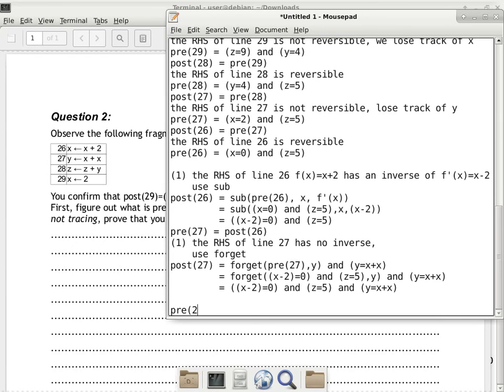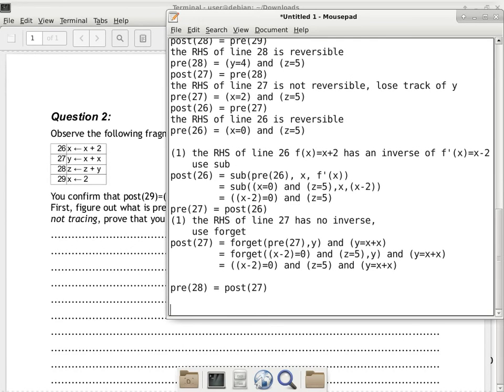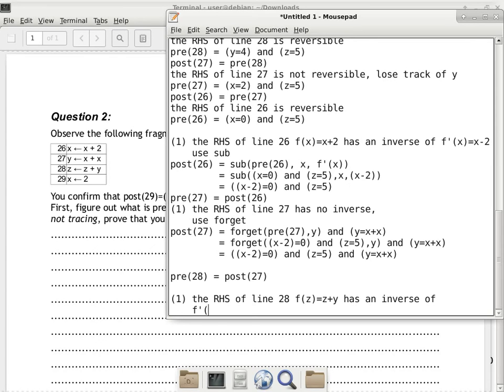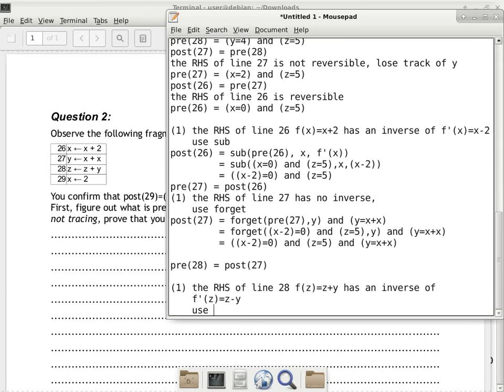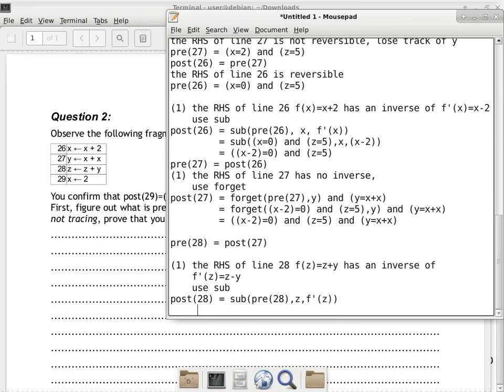All right. Then we say pre-28 is post-27. And then we look at line 28. Line 28 is reversible. So step 1 says the right-hand side of line 28, f of z is z plus y, has an inverse. Has an inverse of f prime of z is z minus y. And as a result of that, we use the substitution rule. So the post condition of line 28 is the result of applying the substitution operation on the precondition of line 28, replacing all occurrences of z, which is the variable on the left-hand side, with f prime of z. And then we just expand this.